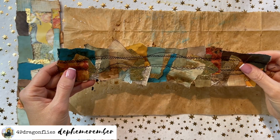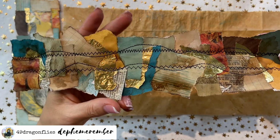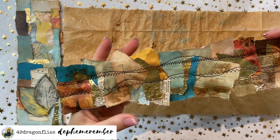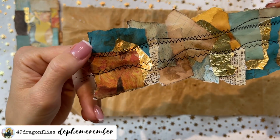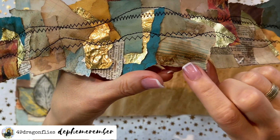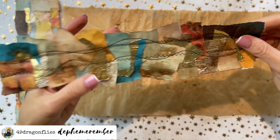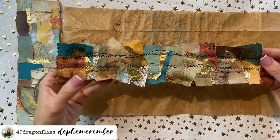Coming back to our snippet roll belly band. So I've kind of dried it now. A lot of the ink is now on my deli paper instead of this, but still some of it you can see the spots. So it did help to vintage it up. I love this here, right here. It's definitely muted down a lot compared to what it looked like first.